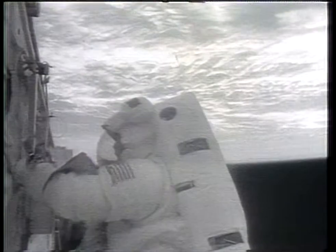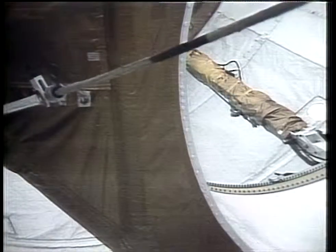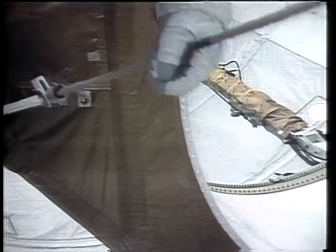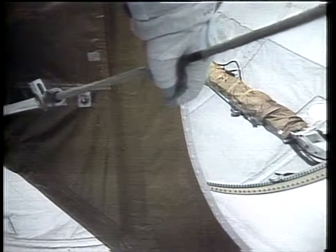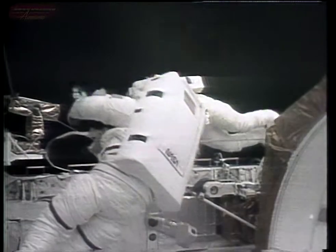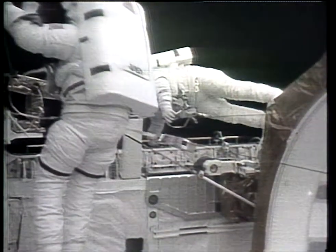Story, is the winch rope attached to the IUS at this time? Yeah, it is. You can't get any slack in that line at all, huh, Story? That's right, not enough to get off the hook. Now, a good possibility is if I can get it off the roller up above, I'll get some slack that way.